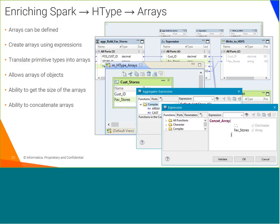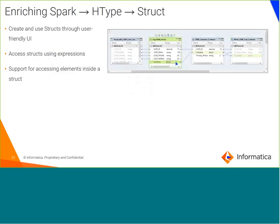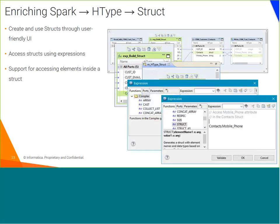And this whole thing can run on Spark. Today in my demo, I will even give you a demo of this. This is a game-changing technology for solving any kind of parsing use case. And you will immediately see a big performance enhancement once you start using H-type. That was the thing we did in arrays, and we also support struct in H-type, and we will cover that in our demo.